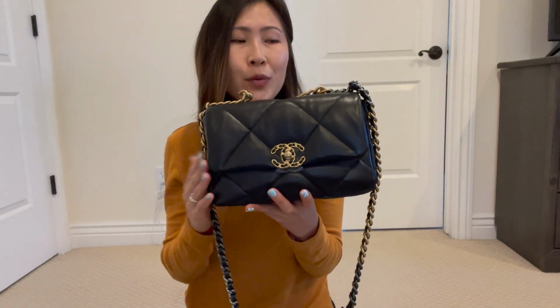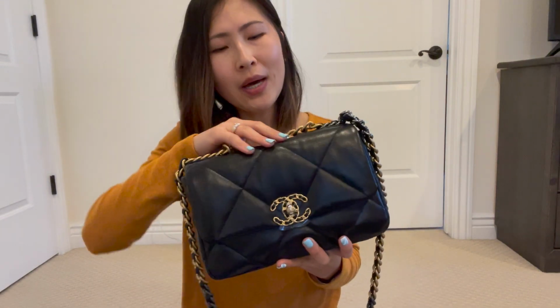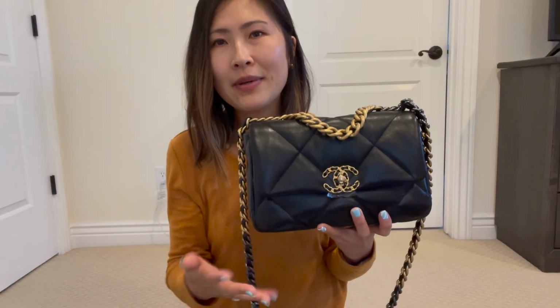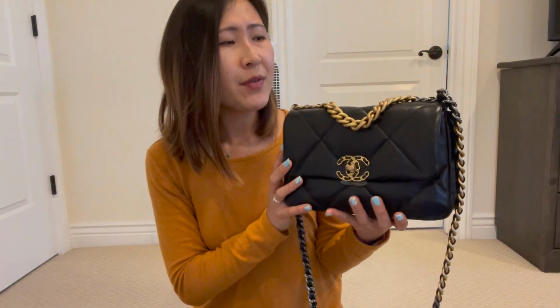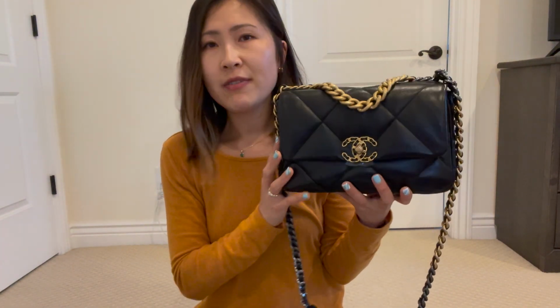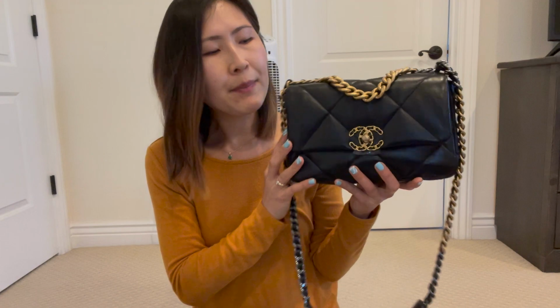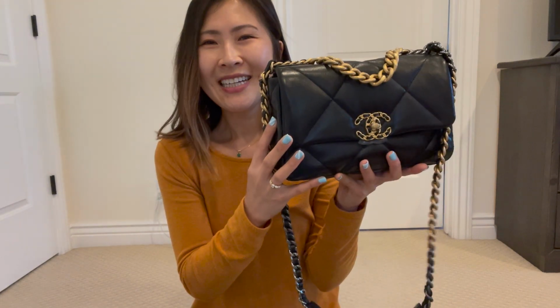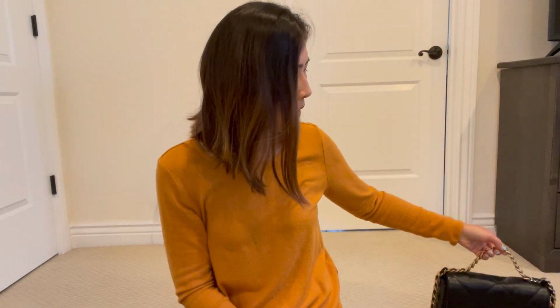Hopefully I will be using these bags more and be able to give you a better review. But I don't want to talk about that because obviously I haven't been using it, so I can't really tell you too much. If you want to see what fits in my bag video for any of these or all of these, do let me know and I can certainly do something like that. But essentially this is the 19. So that is all in my current collection 2021 for Chanel.